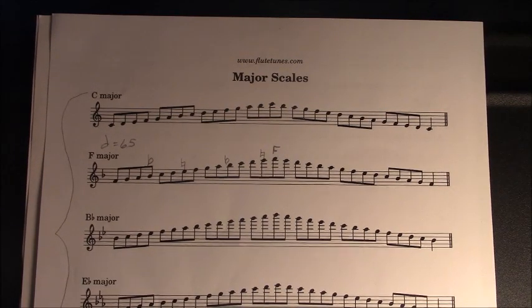Okay, now I'm going to change our metronome to 60, but we're going to play quarter notes on this. Okay, we're going to do it 2 more times. One time you're going to look at the music. The second time you're going to play from memory. Okay, so take a deep breath. Think about what notes you're playing as we go up. Ready? Go.